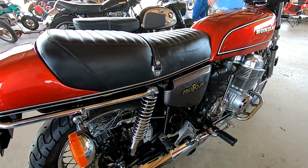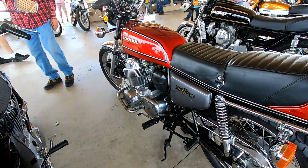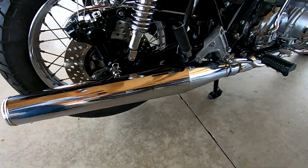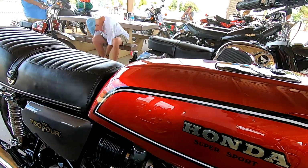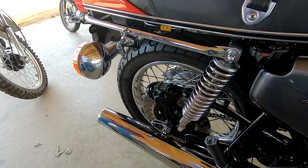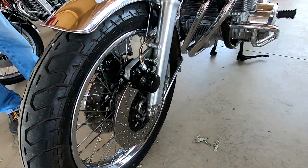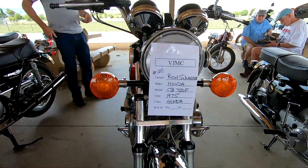Okay, here we have a '75, which is first year only, Honda CB750 Super Sport. What set the Super Sports apart from everything else was this phenomenally cool 4-into-1 exhaust system. And they had the bread box tank, and their intent was the cafe style. And rear disc, which was Super Sport only. Now he has put double discs on there and drilled them. I like that touch. Just a very clean, nice example of a '75 Super Sport.